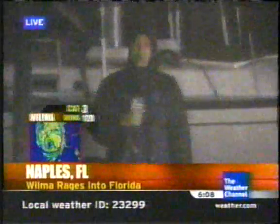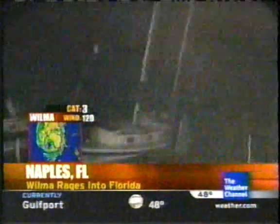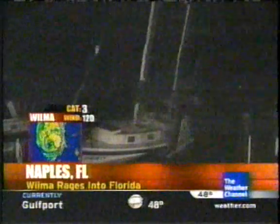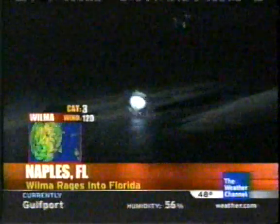And where does it go? It goes right into the streets. And so many of the areas that are low-lying here in Naples are going to be underwater. We're already seeing that here in the pre-dawn hours. So multiple facets to this storm right now. We've been able to get out there this morning and kind of take a look at what's been going on.